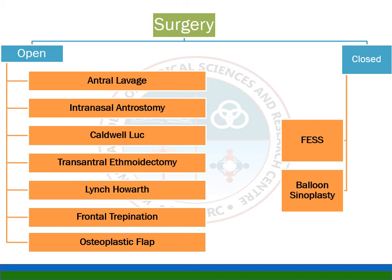This is usually done under general anesthesia for the sake of comfort of the patient. We give a sublabial incision 3 millimeters above the labial line into the mucosa and open a separate periosteal flap. We don't go directly into the periosteum. Why? Because it will create a fistula from the maxillary ostium into the oral cavity just below the lip.